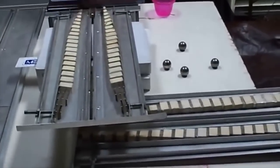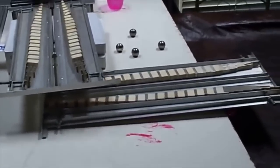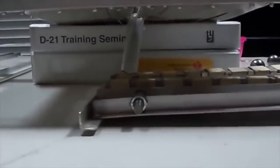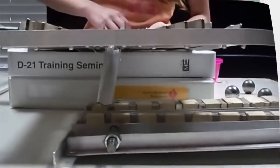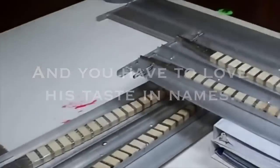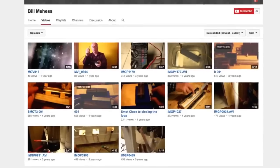The amount of work that is required to align an assembly like this to properly function for cyclical movement is far more difficult than the simple design might indicate. Some great researchers on YouTube spent months and even years attempting this. A couple of the best are Michael Shaw. His channel is called The Batman. He's a good researcher and has some really great builds. There are some nice builds on YouTube user Wood, Brass, and Glass's channel. Another is Bill Mayhes.